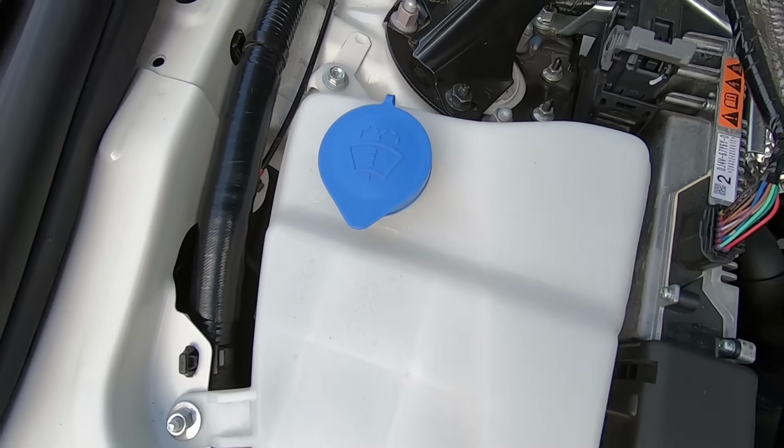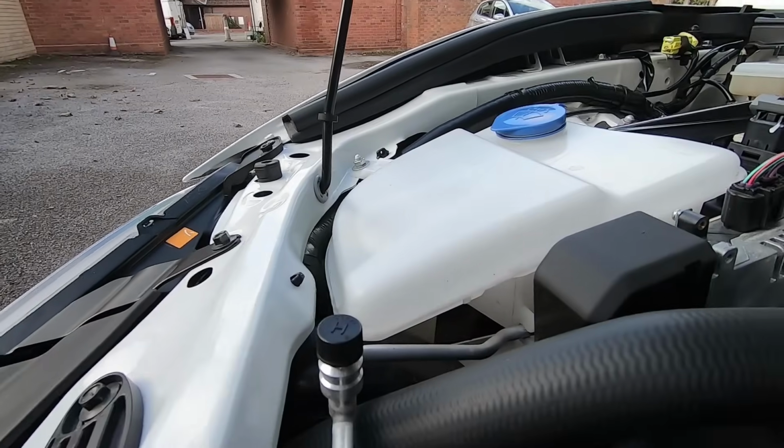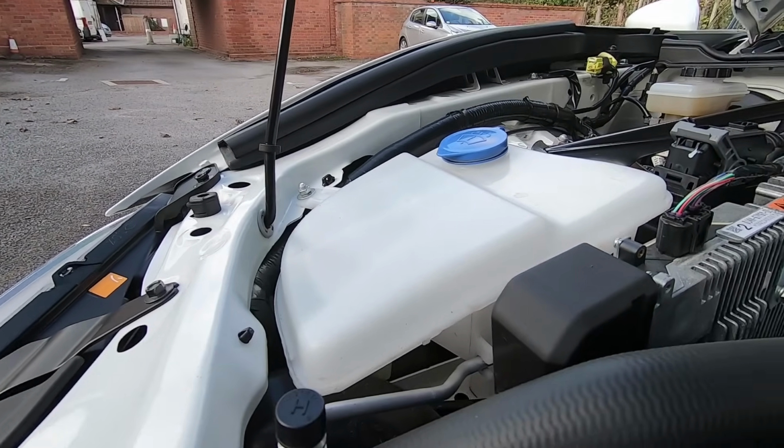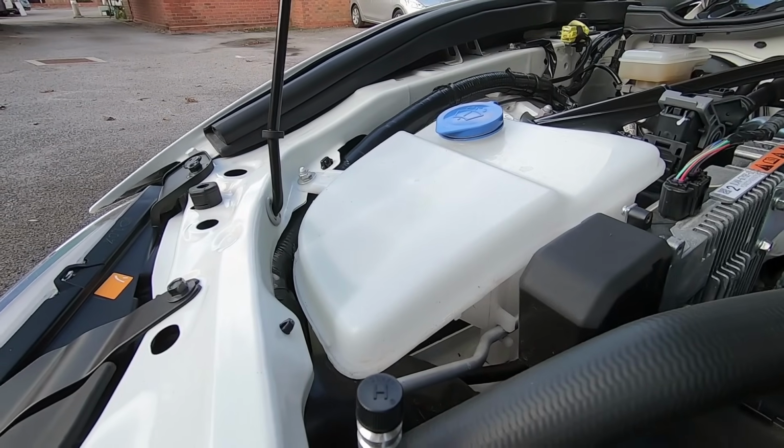And the screen wash bottle is a bit too small. It looks quite big on the outside because it's nice, big and flat, but it is flat. It doesn't have much depth to it, so it doesn't take long to run out of screen wash.